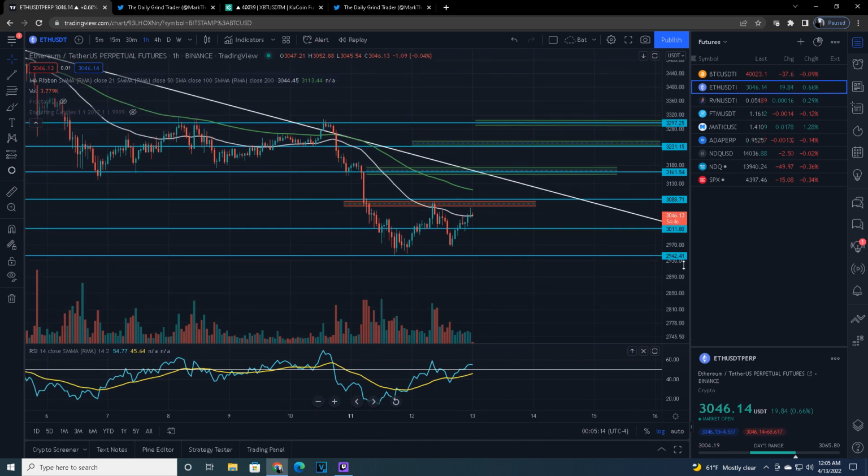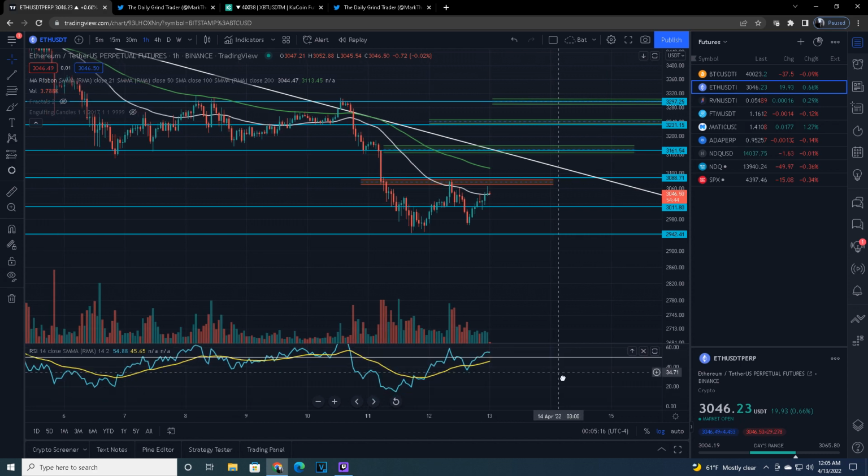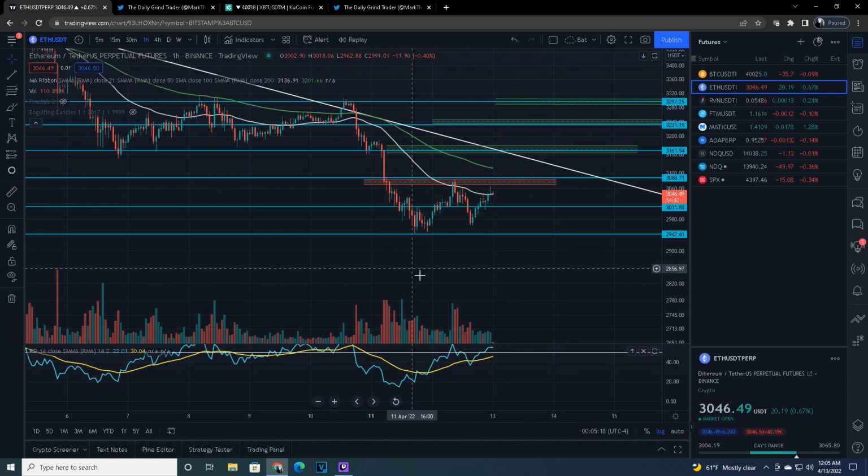And even though this isn't quite a bullish divergence, this low here was an RSI of 19. And this low here was an RSI of 36. And that price isn't that much different. It's not a divergence because they are both moving in the same direction, but the RSI is moving much more rapidly to the upside than the price was.